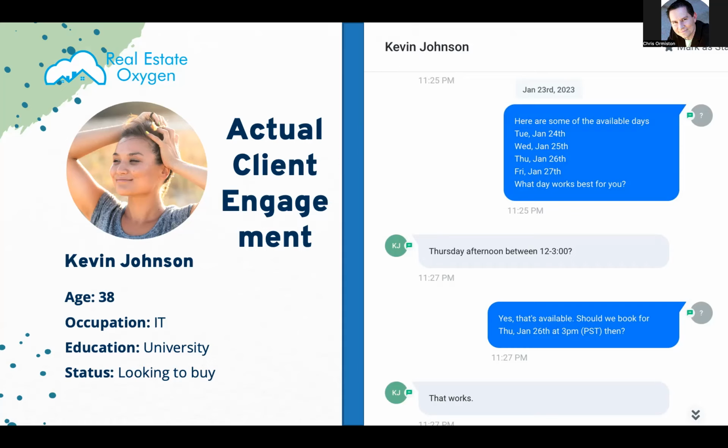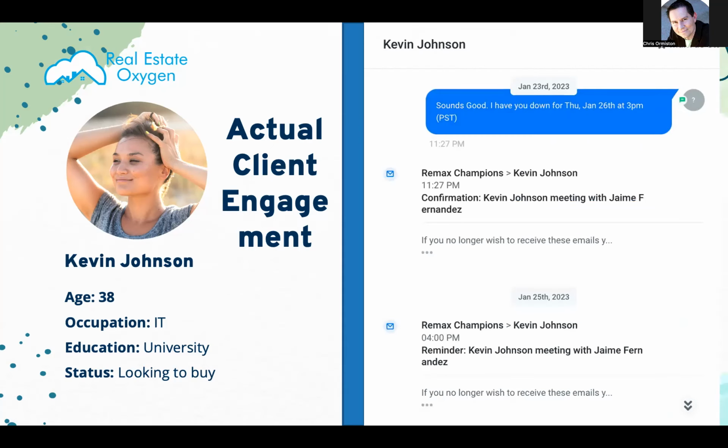Thursday afternoon between 12 and 3. Yes, that's available, because what it did is it says, okay, not only are they available on Thursday, it goes back to the calendar, checks between 12 and 3, because it knows those are times. And it comes back and it says, yes, that's available. Should we book it for Thursday, January 26th at 3 p.m. PST? That works. Sounds good. I'll have you down for Thursday, January 26th at 3 p.m.